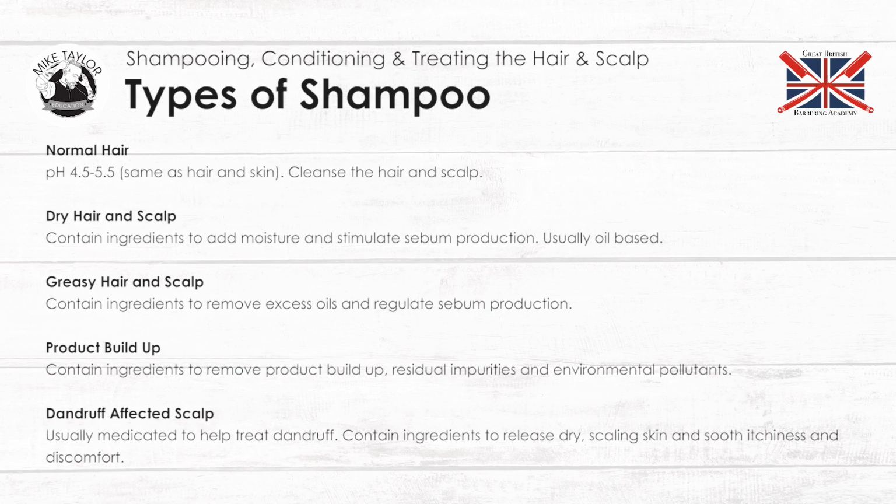Shampoo for product buildup. These contain ingredients to remove product buildup, residual impurities and environmental pollutants. And shampoo for dandruff-affected scalp. Usually medicated to help treat dandruff. Contain ingredients to release dry, scaling skin and soothe itchiness and discomfort.